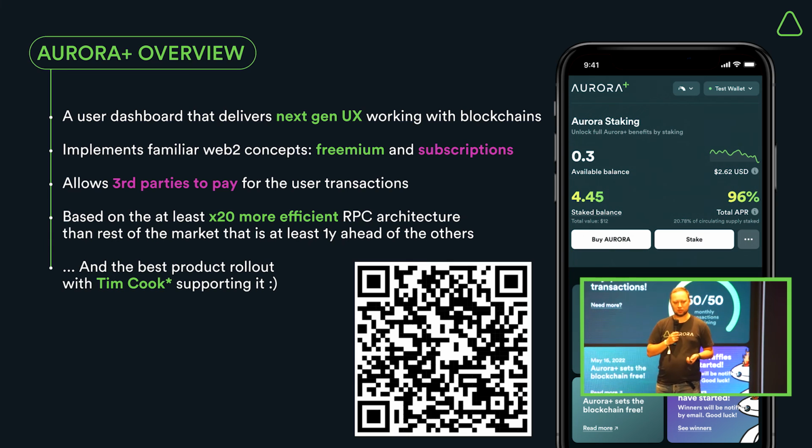And obviously there is somebody who is paying for these transactions, and it is us, right? This is how freemium works, right? But this is an example of how powerful this approach can be. We have more than 150,000 users working with AURORA+ today, with around 10,000 monthly active users. And this number is continuing to grow.